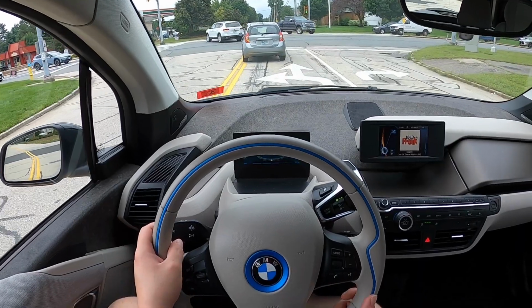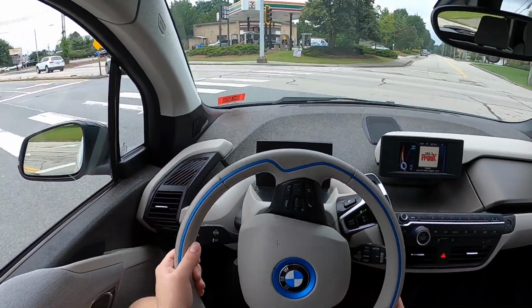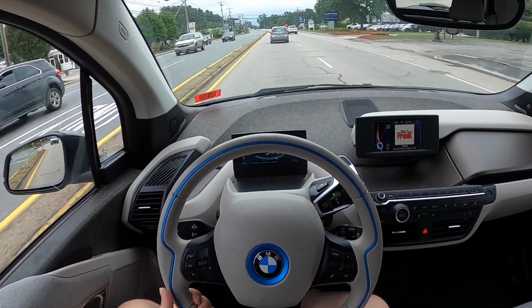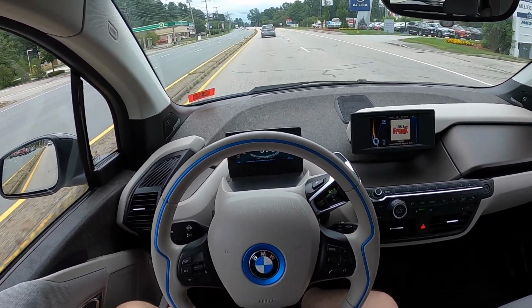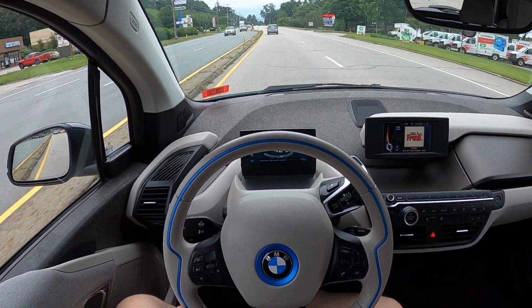So one thing I don't like about this i3 is the directional, which I've kind of complained about BMW directionals in the past. If you put it on just for a few seconds, sometimes it won't click back when you turn your wheel, which I find annoying. BMW's turn signals are so annoying that most of the BMW drivers don't use them. That's kind of the inside joke here.